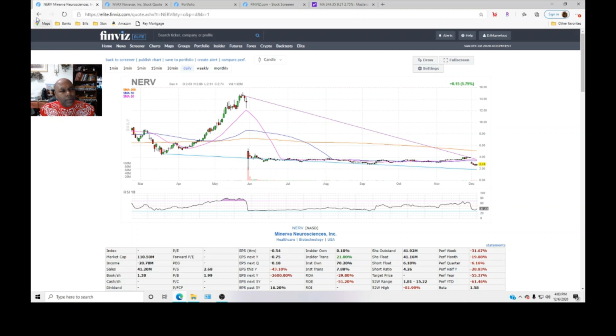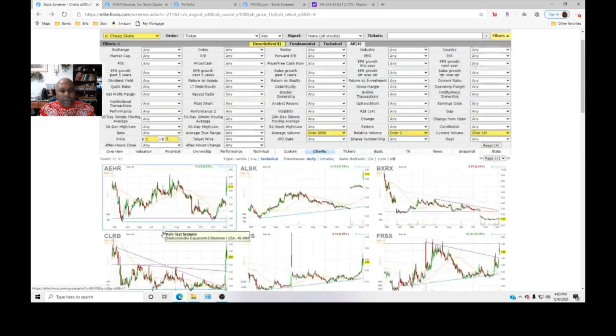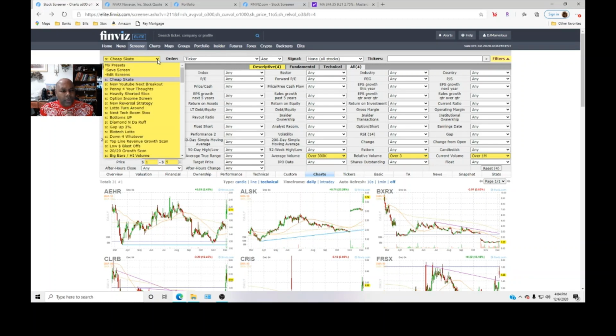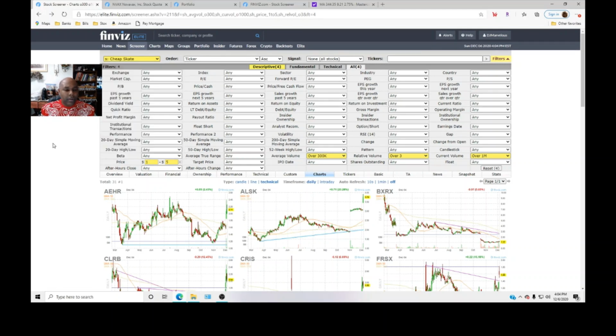So this is the stock screening that I promised you guys. Here are the settings once again. Now, how you save these stock screens, this one and any other, what you do is go up to this top tab and you come down to where it says Save Screen. So here are the parameters once again: between $1 and $5, average volume over 300K, relative volume over 3, current volume over 1 million. Those are the 4 simple parameters and settings that you need to find these stocks.